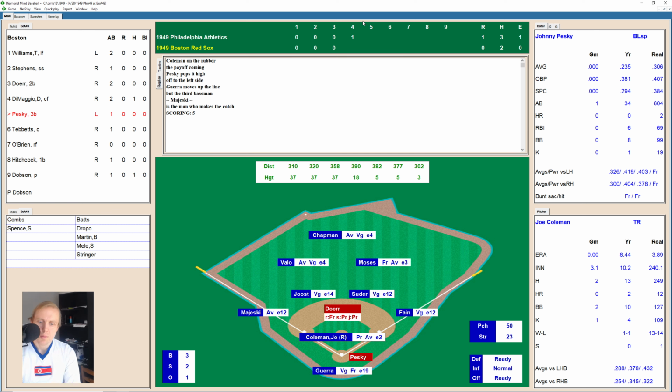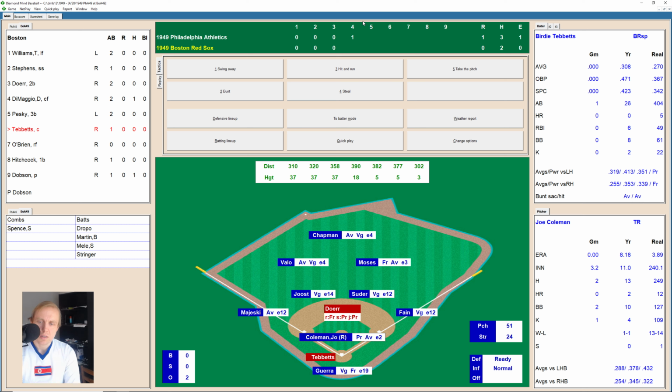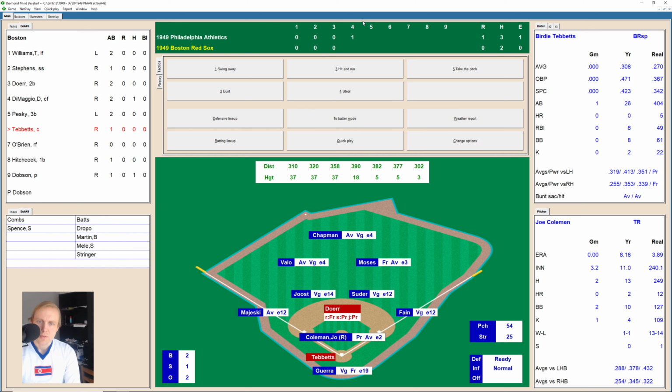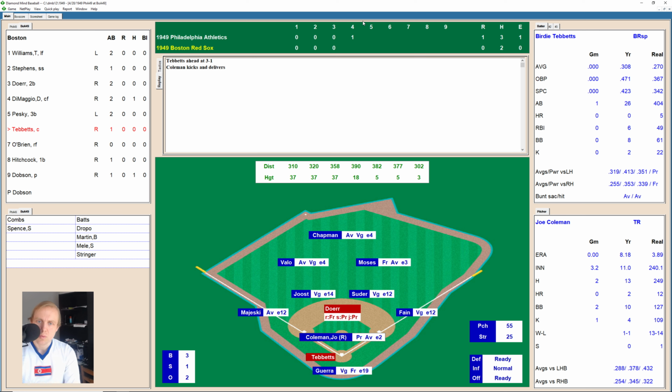And there's a little high pop-up over to the left side. Majeski makes the catch, 2 away now, and here comes Birdie Tebbets. Tebbets hitting .308 this season, takes a ball, 2-0 now the count on Birdie. And there's a fastball in there for a strike, 2-1 now. And that's an ankle high slider that Tebbets doesn't chase after, ball 3, 3-1 the count.